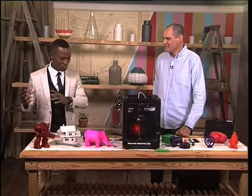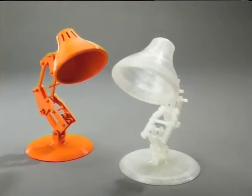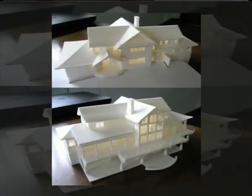So when we look at the spectrum of things that are available, what can be printed? What type of things can be printed with 3D printers? Well, I think it's more a question of what can't we print? We can really go to town on this, and the future is just opening up. There are so many possibilities: education, toys, engineering, architecture, hobbyists at home, people designing and prototyping things. The possibilities are really limitless.